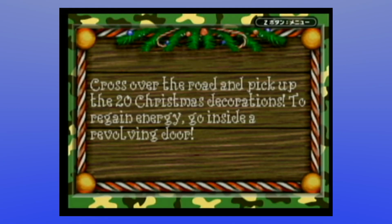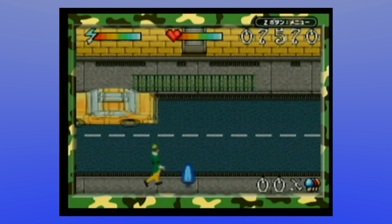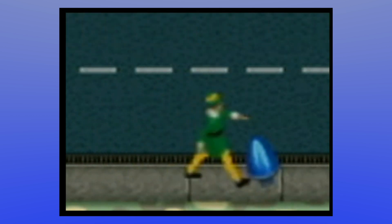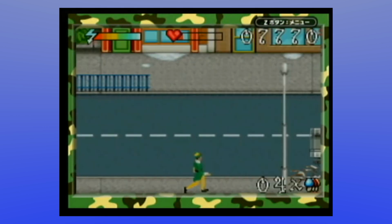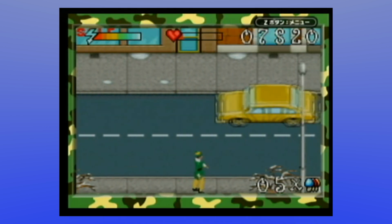This next section is the most difficult one in the whole game. It took me about a half hour of attempts to get through. You have to make your way through this street, picking up all 20 of the 3-foot tall Christmas decorations that you'll find along the way, without getting hit by cars or running out of energy. The energy meter is a new mechanic here, and it gets used up whenever you walk. When it runs out, you get exhausted and die and have to start the level over.